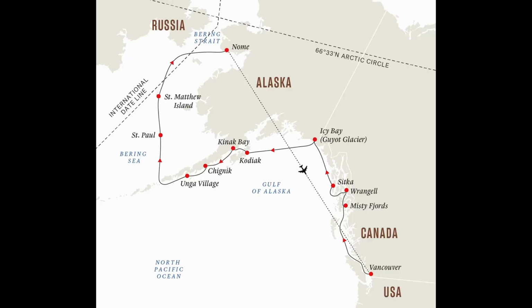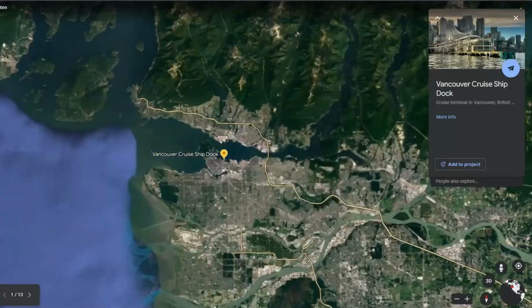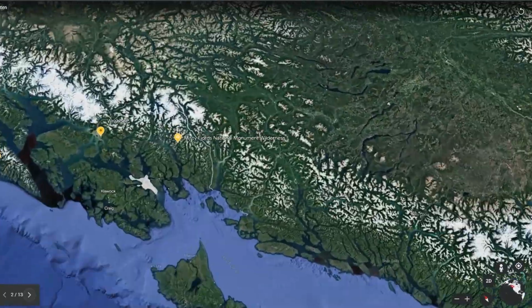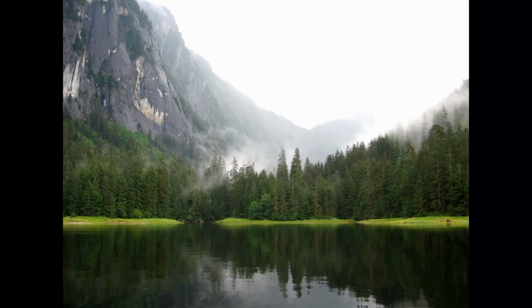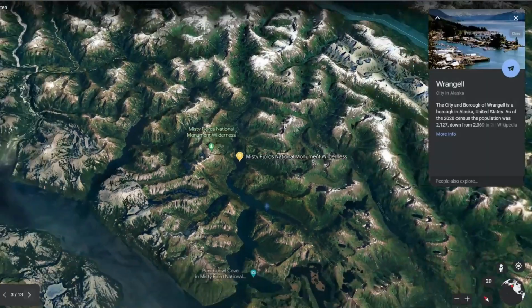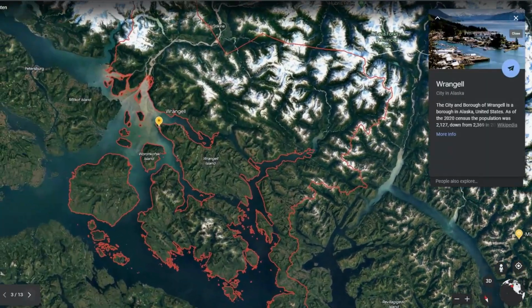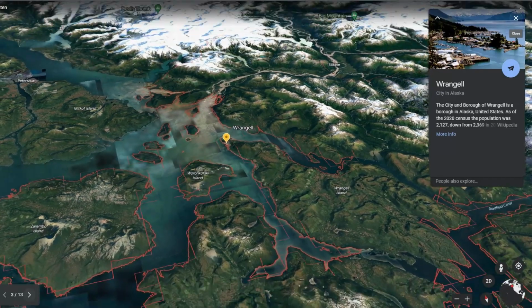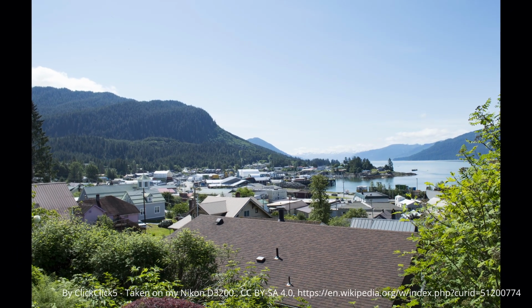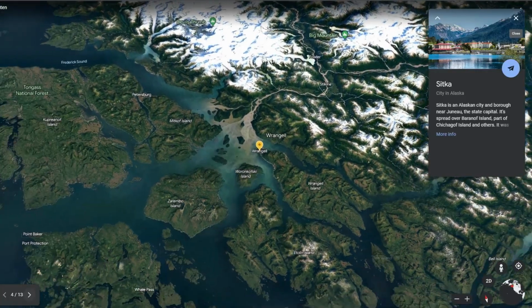Here we have Hurtigruten has a 15-night cruise where you begin in Vancouver, which is a great place to start, right? Beautiful, beautiful city. And then you're going to spend a day at sea, and you're going to get up to Misty Fjords National Park, which is beautiful. I've not been here, but I certainly would like to go there. From there, you go to Wrangell, a small city just nestled in southeast Alaska. Some of these small towns are great to visit.